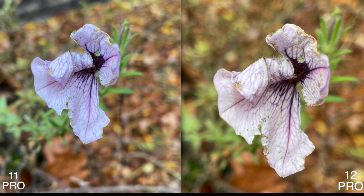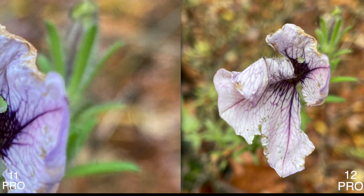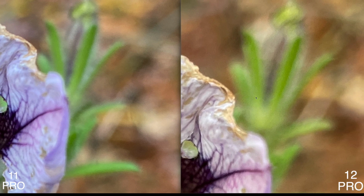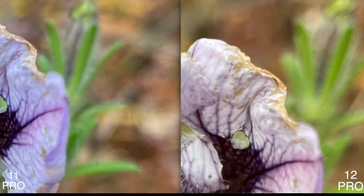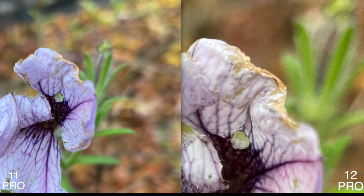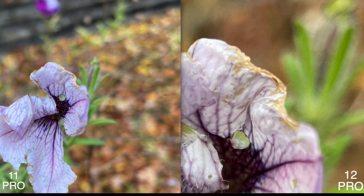Now, looking at this first photo, if I zoom into this green leaf up top, this is where I saw pretty big differences in yesterday's comparison. You can see how it's blurred out a little bit more on the iPhone 12 Pro. And another thing, if you look at the side of this little rose thing, you can see that it's a little bit more in focus, I think, on the iPhone 12 Pro than on the iPhone 11 Pro. So that's a pretty big thing in my opinion. Again, not an end-all be-all thing.